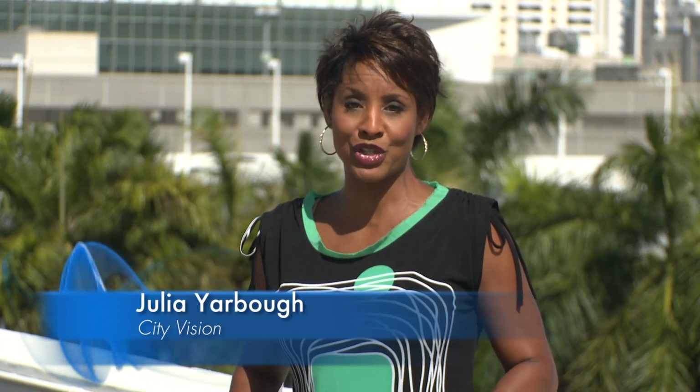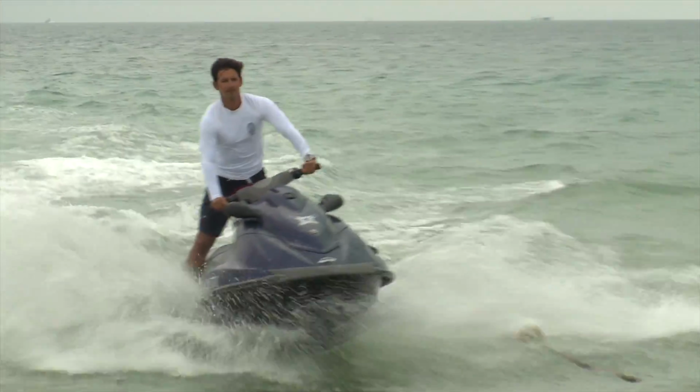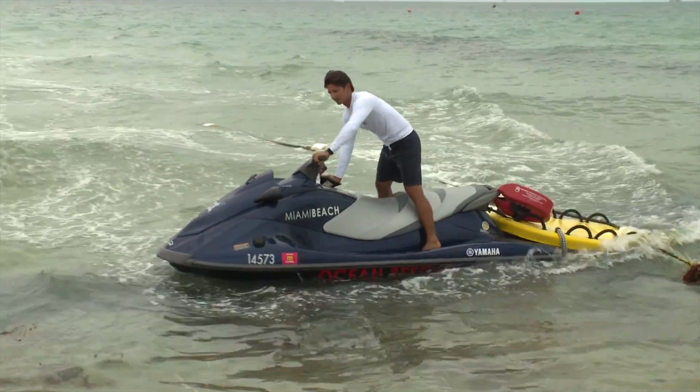Welcome back to City Vision. The white sand of Miami Beach draws millions of visitors from around the globe each year. The primary duty of the Miami Beach Ocean Rescue is to make sure those visitors have fun but remain safe in the water. I love being out on the beach. It's one of my passions out here, but the second thing is I really like to make sure that everybody's going to have a great time on the beach.